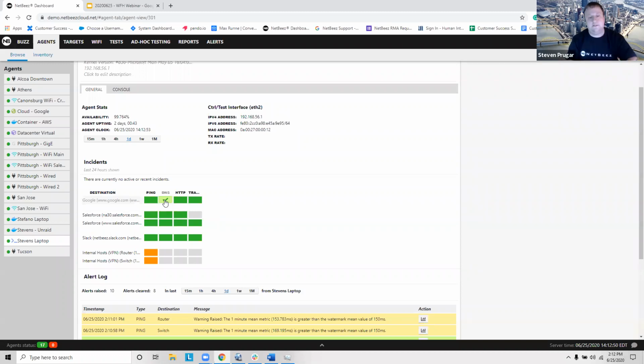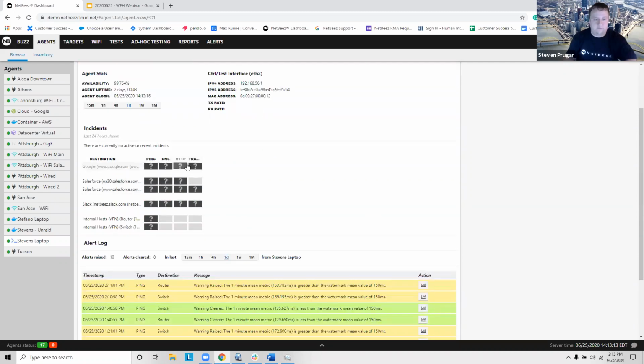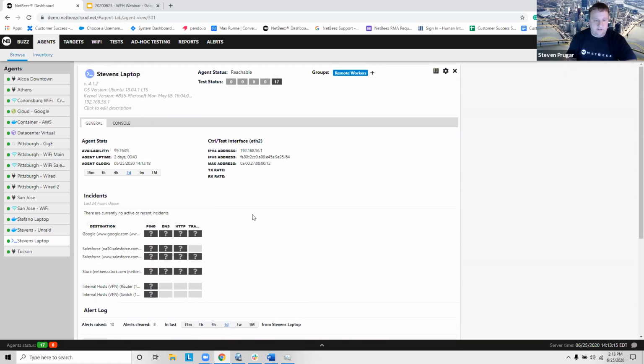And the reason why is that the ping tests are set up once every 5 seconds, and for an agent to be unreachable, you need to have 5 failures in a row. So we'll give it about 25 to 30 seconds. And what you'll see is all these start to go question mark out, and then this will actually go offline here in the background. There we go. Perfect. So now the agent is going to turn completely unreachable here.